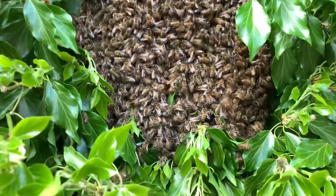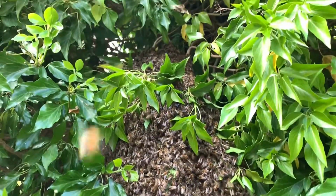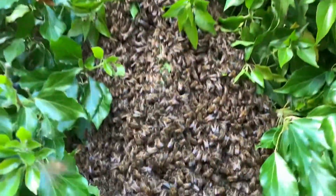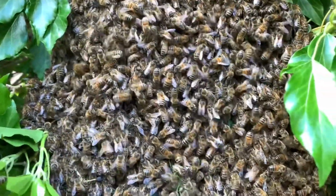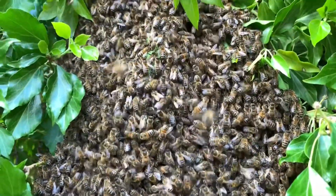So there you go. Yesterday we had a flying swarm, today we have a settled one. So this can replace the bees I've lost. See all the foragers coming back and doing waggle dances. So what these guys are doing, instead of foraging, they're scouting for a new place to live. And these guys have all found somewhere, so we need to get them in a hive quick.